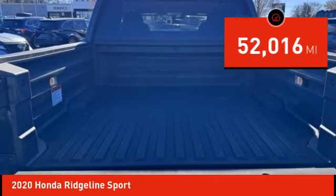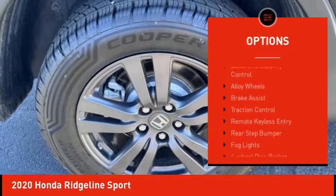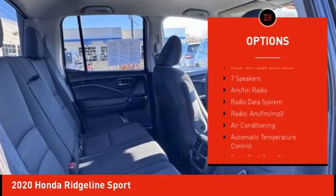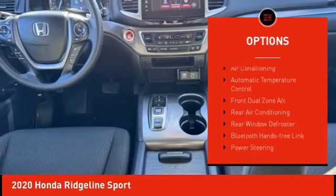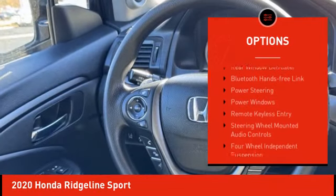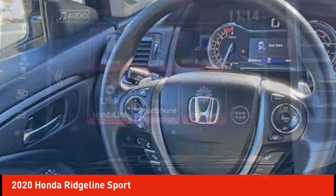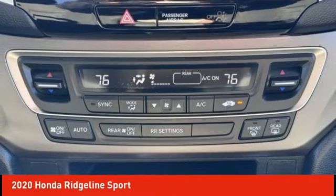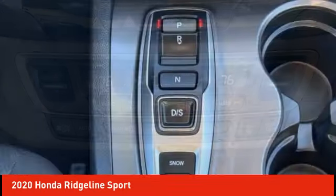Here are some of this vehicle's great options: electronic stability control, alloy wheels, brake assist, traction control, remote keyless entry, rear step bumper, fog lights, four-wheel disc brakes, speed control, rear window defroster. Drive away with a great deal on this vehicle. Call or stop in today.